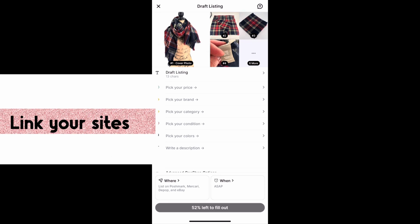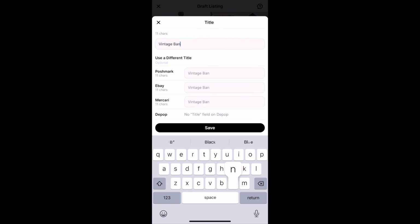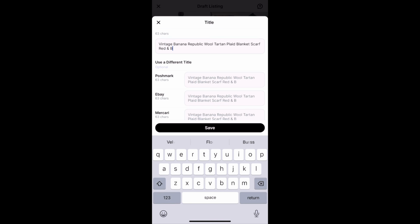Now you do have to add the different websites, the platforms that you sell on, to that. So here I clicked into the title, and I'm adding the title, Vintage Banana Republic. You can see me typing it. And underneath that, where I am typing, you can see it's populating onto the 4 platforms that I am going to be listing to: Poshmark, eBay, Mercari, and Depop. Now on Depop, there aren't any titles. So what you have to do is copy and paste your title into your description, because that's what appears in Depop. So you can see I'm adding my title here, trying to use all 80 spaces.